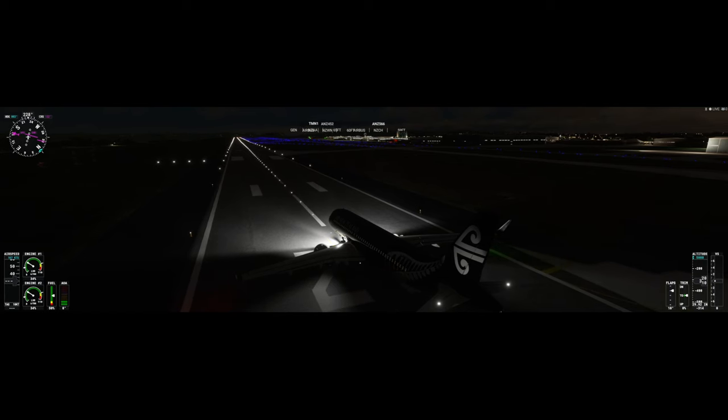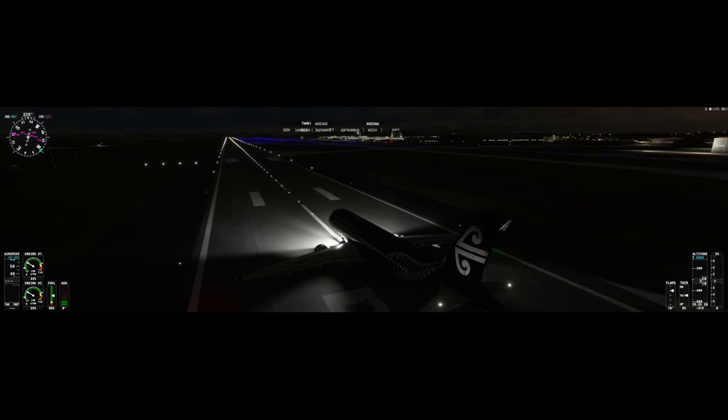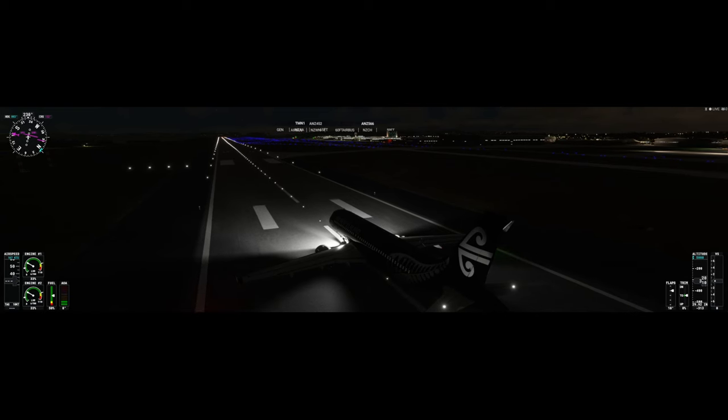Giving authorization to take off runway 23 left, Air New Zealand 6143 for Arara, just past our double lines here, put up to full 100% maximum power, and now we'll go and enjoy the ride to Wellington.